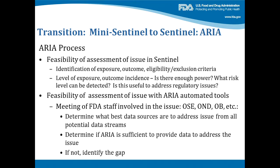So then, once something is feasible within the Sentinel system, we want to see whether it's feasible to complete an assessment of the issue with the ARIA automated tools. To do this, FDA conducts a meeting of staff that are involved in the regulatory issue. And this encompasses, in CEDAR, individuals from a number of different offices: the Office of Surveillance and Epidemiology, the Office of New Drugs, the Office of Biostatistics.